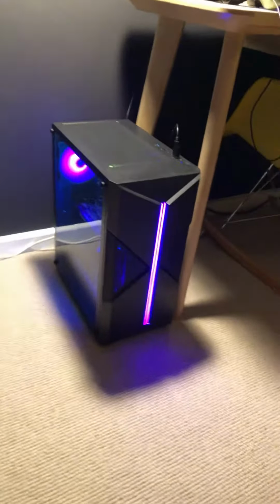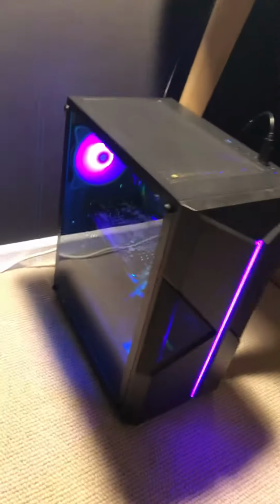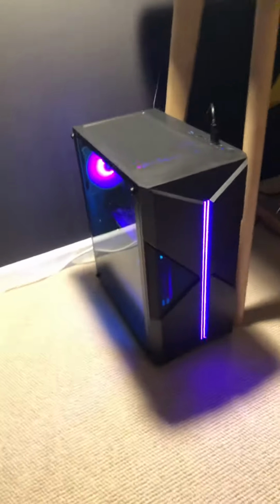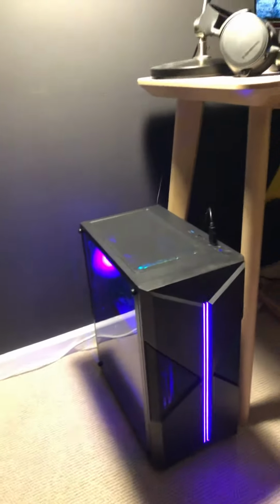What is up, guys? Yes, it finally arrived, the crown jewel, the biggest piece. Oh my word, the PC is here. Can't wait to do some epic streaming and recording. So we've got the main PC here.